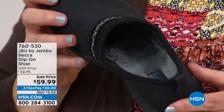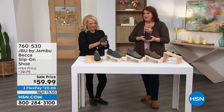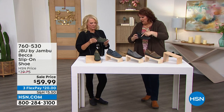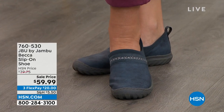So this is our first entry, just like our Today's Special, into our fall winter shoes. So this is the first chance to be able to get in on these while all colors are available. And then we did this beautiful stitching, because one of the other things that I know from our designers at Jambu, they are bound and determined to give you fashion.